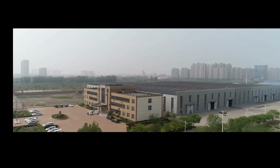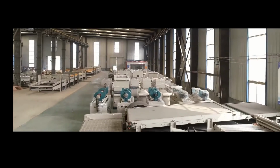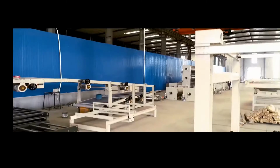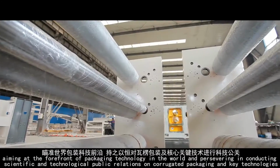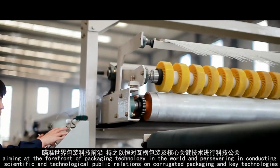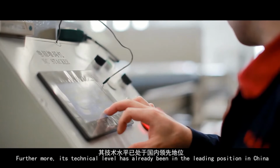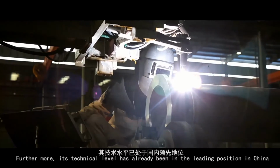8-pack corrugated cardboard production line branch. 8-pack corrugated cardboard production line branch has been committed to the high-end field of carton machinery, the packaging technology in the world, and persevering in conducting scientific and technological public relations on corrugated packaging and key technologies. Furthermore, its technical level has already been in the leading position in China.